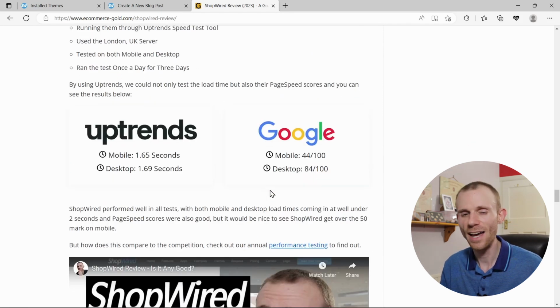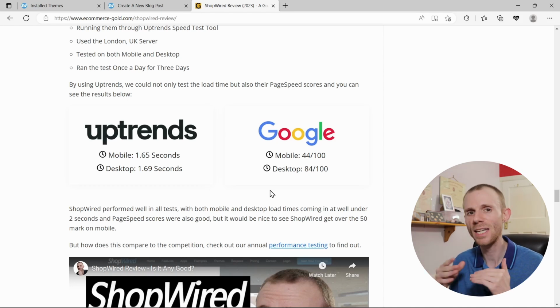Now, there are no issues when it comes to ShopWired's performance. The load time was really good on mobile and desktop. It had a sub 2-second load time, which is absolutely awesome. And when it comes to the page speed scores, they were 44 out of 100 on mobile and 84 out of 100 on desktop. Now, the mobile score does seem a bit low, and we would like to see that go over that 50 mark. But when you compare it to the competition, ShopWired actually comes out as one of the top performing platforms for UK businesses. So when it comes to site performance, there are definitely no issues when it comes to ShopWired.